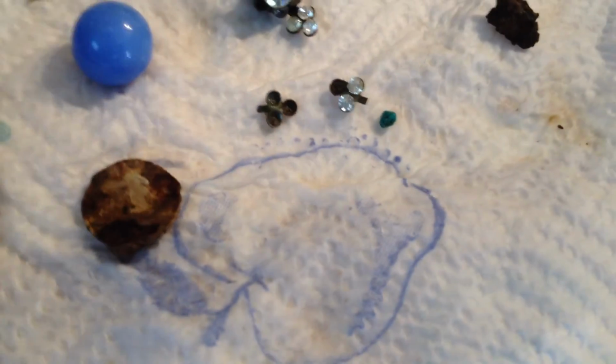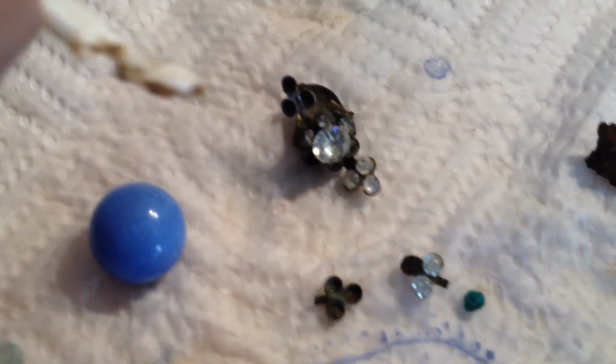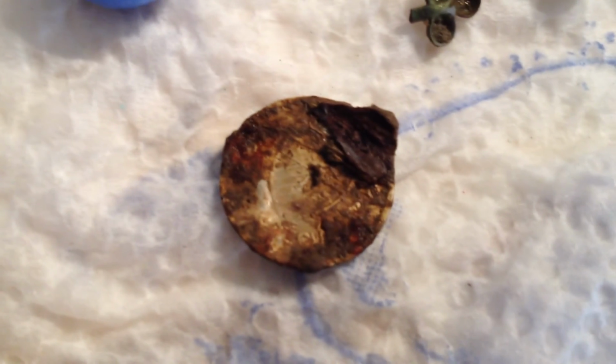And of course I have lots of nails, as I always do. I have a seashell. I don't think that's from the Indians that were around here, because I bring a lot of shells home from Florida. So that's probably me, and I'm not sure what this thing is. But this, I'll check out with my loupe. I don't think anything will show up here that's legible. Okay, let me go check it out.